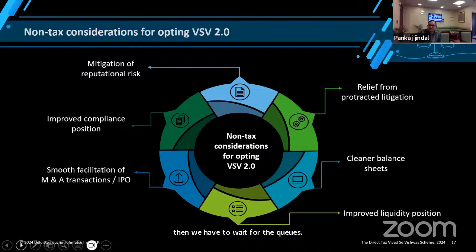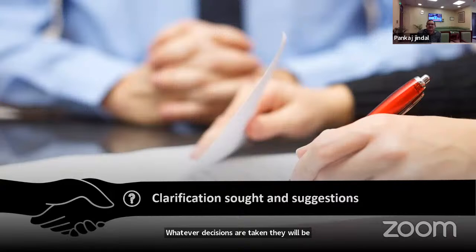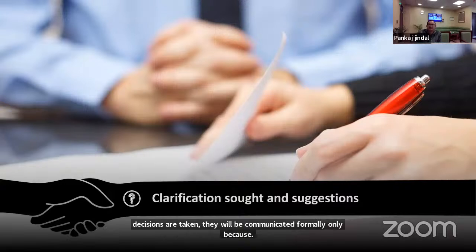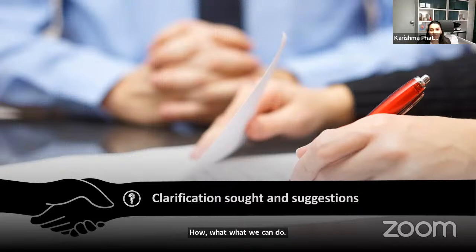Yeah, just to clarify that point. Whatever decisions are taken, they will be communicated formally only, because other than what has come in public domain, it is not for me to make any announcement upfront. So whatever is decided, that will come in public domain. This secondary adjustment issue was flagged earlier also. It has been flagged today, and that will be considered, how and what we can do. That is the only thing I can say. Sure, thank you, sir.